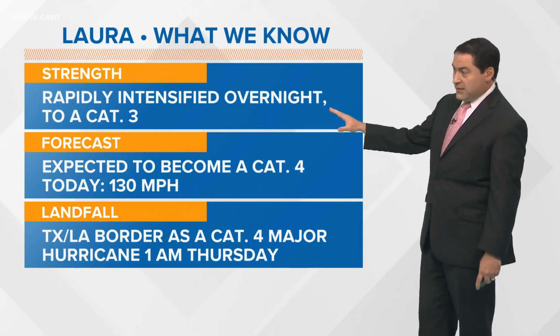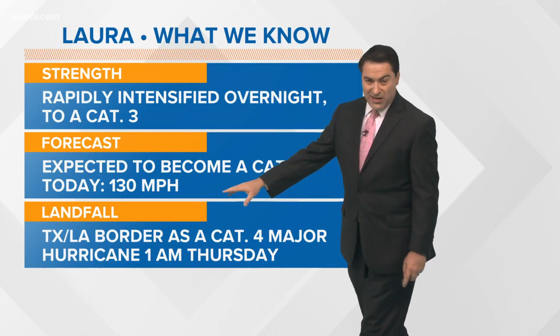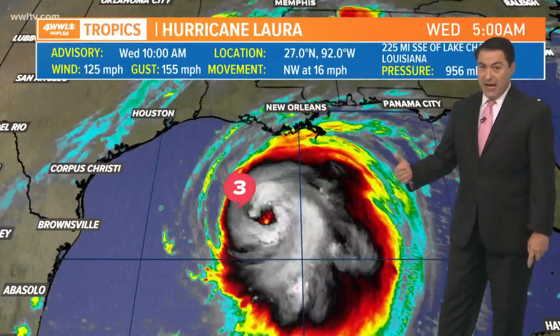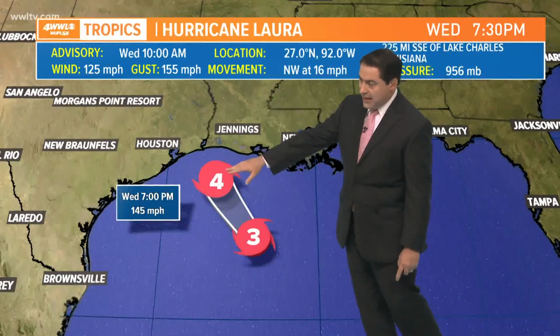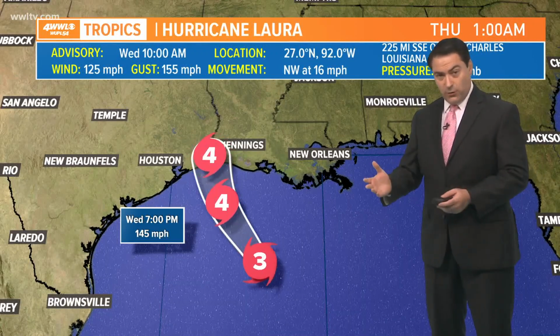So it rapidly intensified overnight to a Category 3, expected to be Cat 4 today. It's now up to 145 miles per hour is what this is expected to do, so this is a mid-range Category 4 hurricane. You'll see the forecast does have it a Category 4 by 7 o'clock tonight, just off the coastline, and making landfall still as a Category 4 hurricane right across the Texas and Louisiana border.